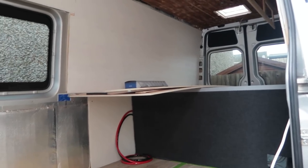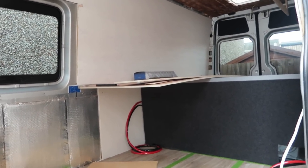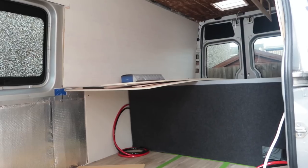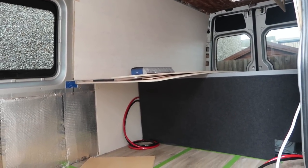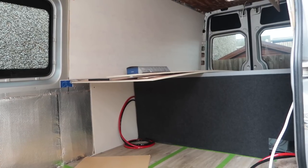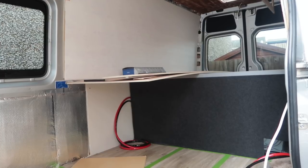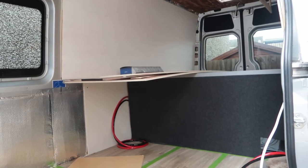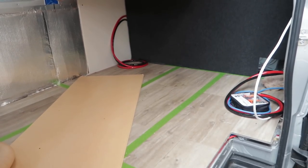So just a bit of a talky bit of the video really to recap where we've been. So we brought the van home. We stripped out the ply lining and the floor, and then we started by battening and insulating the floor, then putting the floor back down, and then on top of that we've put the strip lino tiles.